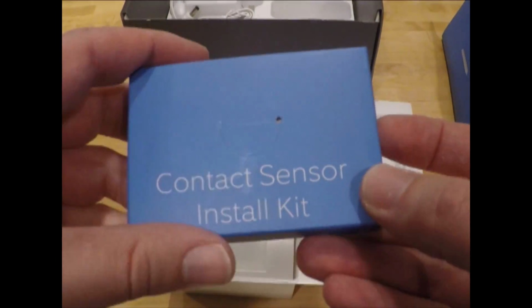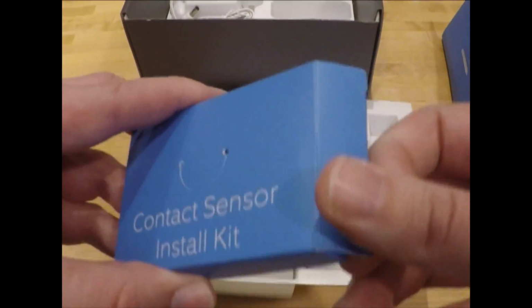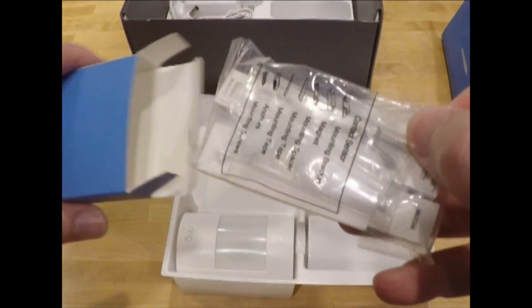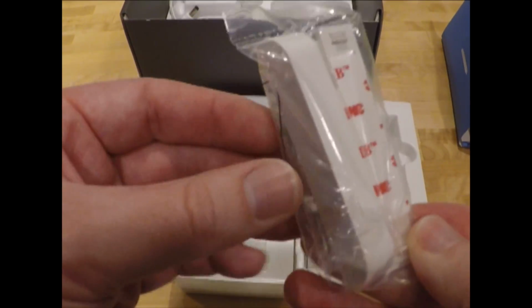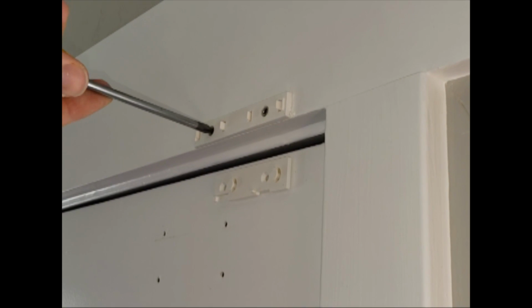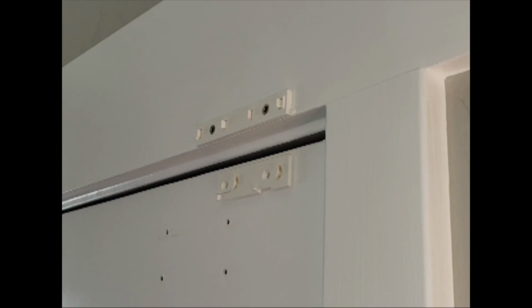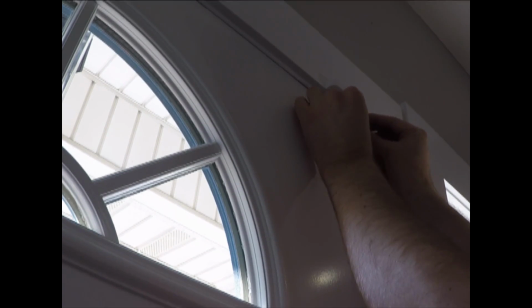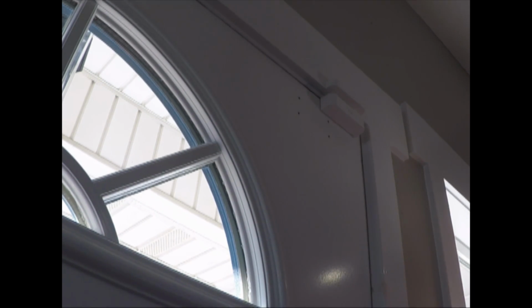Okay, then grab your contact sensor install kit. You'll see inside the box you've got the magnet and the other hardware or some foam stick pads, depending on how you want to mount it. I decided to do a mixture of both. Some screws on the trim, stick pad on the door, and you'll see these just clip on really easily. This one kind of clips on and slides, and then you're done. And just do a quick check, make sure everything clears.